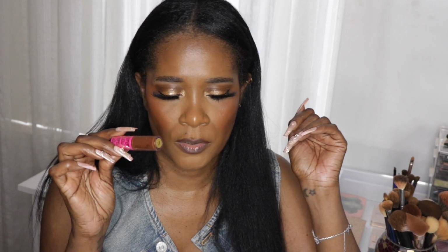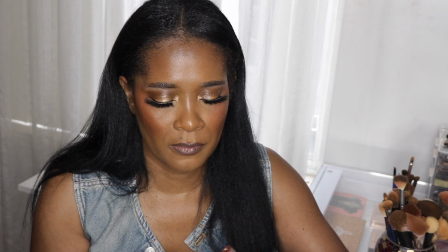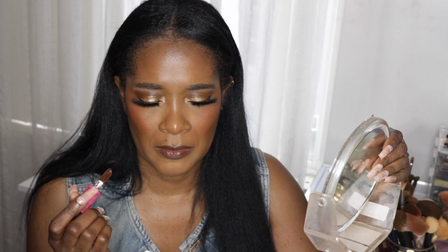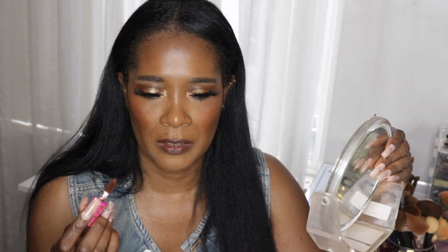And then I'm also going to use this liquid lipstick that I've been loving from Juvia's Place. This is in Bronzed Chestnut. It's so little and cute. I don't know if there's a bigger version or this is just the mini version, but it's kind of small. I was in Ulta one day, I saw it, and I picked it up, and it's very juicy. It's not really matte.